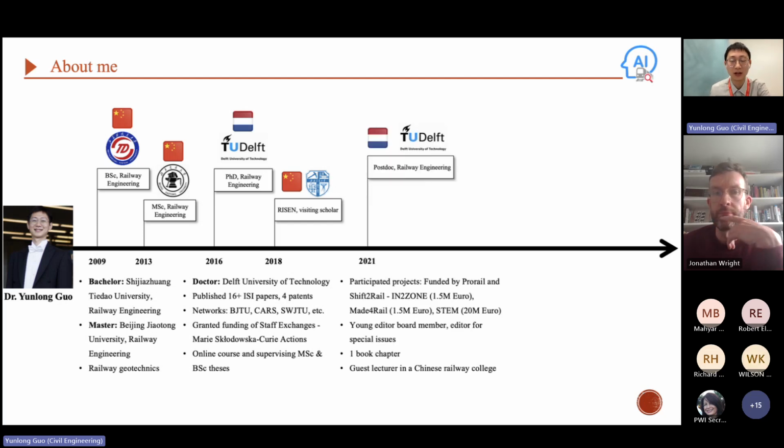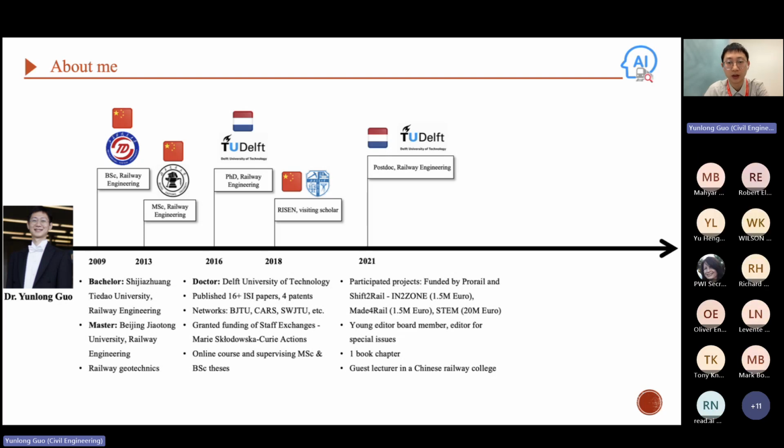Then I started my postdoc, also at Delft University of Technology, working on several EU-funded projects, and also Pearl, which is more like Network Rail. For example, Shift2Rail In2Zone is about the railway transition zone. Also MAGLEV4RAIL is about the magnet-driven railway system, more about a maglev train and an air levitation train. STEM is about railway system vibration.